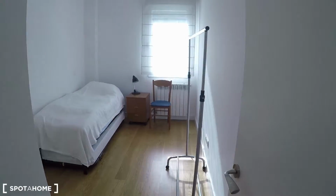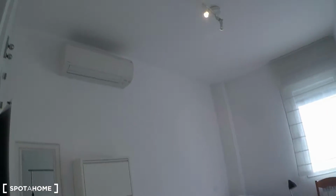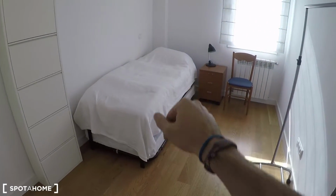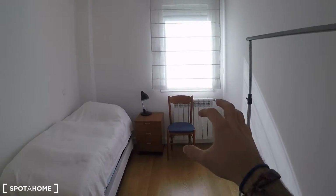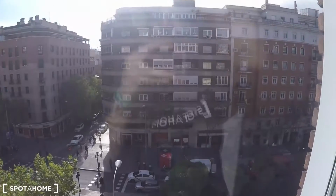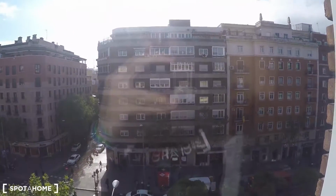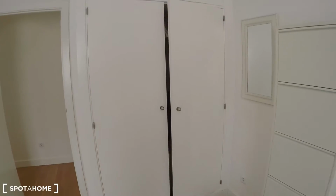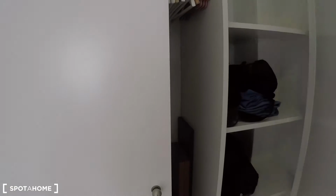Let's see the bedrooms now. This is bedroom number 1 that comes with an air conditioner unit. You have a space to put your shoes, single bed, you have a heating unit, a nightstand, exterior views. All of the bedrooms have the same exterior views to this Calle Cea Bermúdez, and this built-in storage where you can keep plenty of clothes.